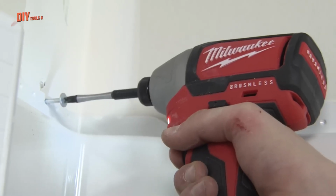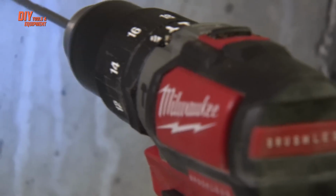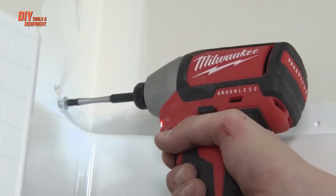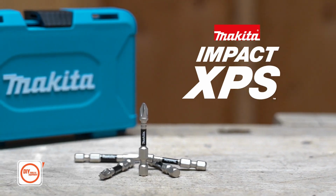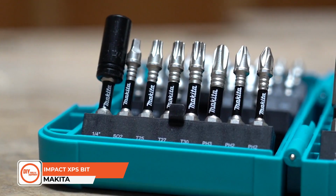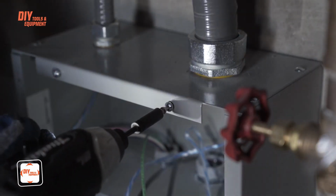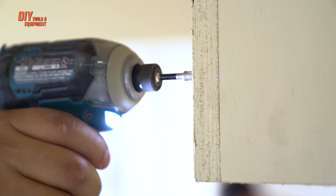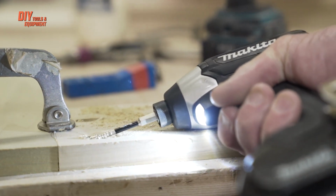Standard screwdriver bits wear out quickly and break under high torque, causing interruptions, extra costs, and frustration, especially for professionals who demand durability and reliability on the job. Makita Impact XPS Bits are engineered specifically to handle the extreme torque demands of professional users across all trades. These bits last up to 90 times longer than standard bits thanks to Makita's perfected torsion zone design.